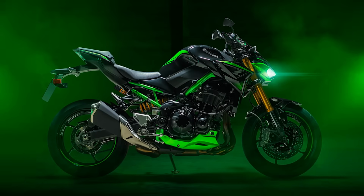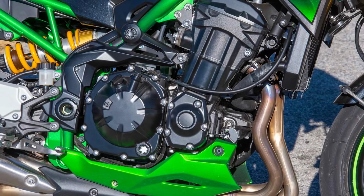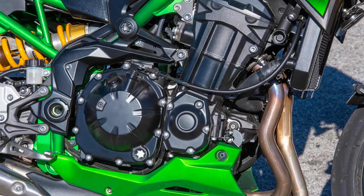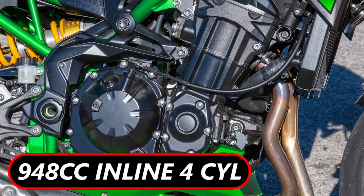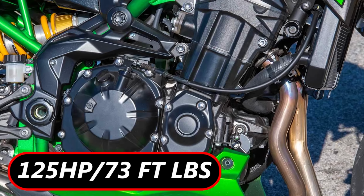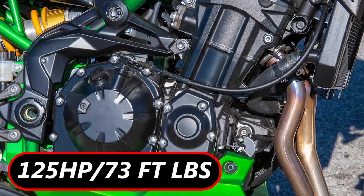All right, last on the list is perhaps a motorcycle you're considering if you are very cost conscious, the Kawasaki Z900SE. So this motorcycle features the biggest engine we have here in the comparison, one of the most horsepower and the most cylinders as well. The Z900 has a 948cc inline 4, so it's bigger and has one more cylinder, makes 125 horsepower, so it's 3 horsepower down from the Street Triple. You're not gonna feel that difference. It's gonna feel very strong and stout. 73 foot-pounds of torque out of this big old 4-cylinder engine.